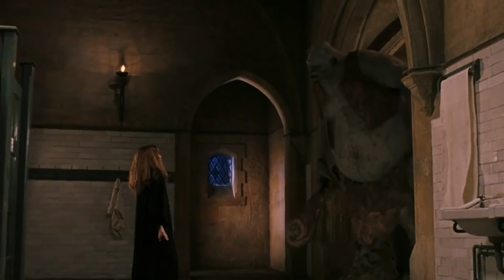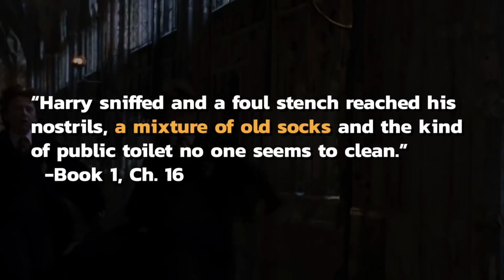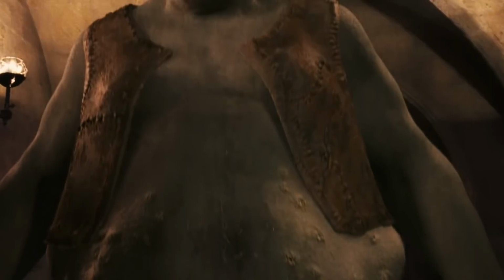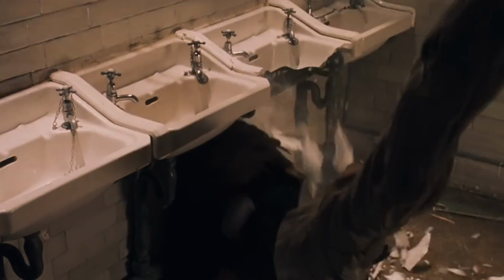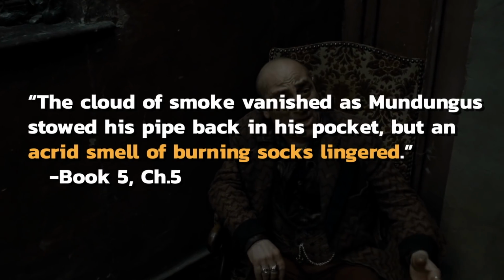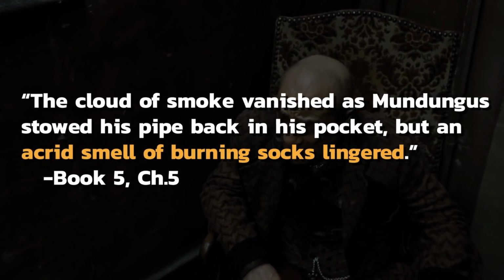Exhibit A. Book 1, Chapter 16. Harry sniffed, and a foul stench reached his nostrils, a mixture of old socks and the kind of public toilet no one seems to clean. The troll led into the school on Halloween night is the first example of socks clearly pointing out a villain to us. Dirty socks, malicious intent. This is again shown to us in Book 5 when Mundungus, who betrays the Order of the Phoenix, is shown creating the smell of burning socks, aka burning the trust of those he swore to protect.